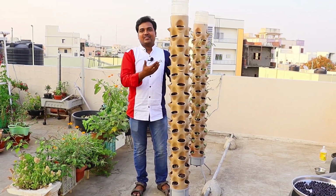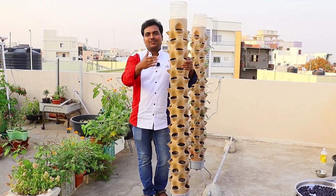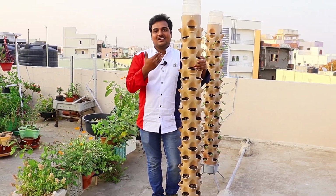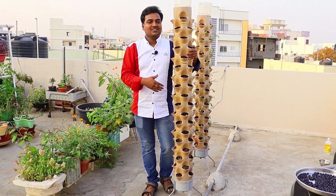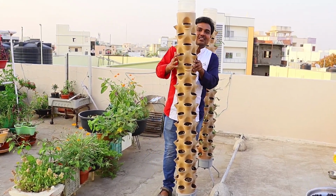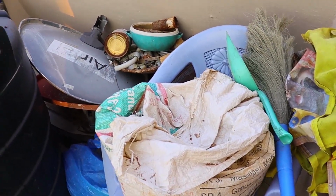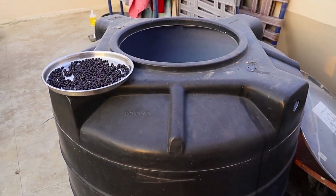This is the place where we enter our terrace garden. I mean the place where the cameraman is standing. That is the place we enter into our garden. So as soon as you enter into the garden, towards the left side you see some scrap. Please do ignore it. That is yet to be discarded.